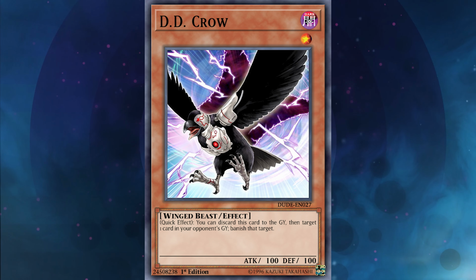Another card that is gaining a ton of traction, I actually mentioned it on my buy these cards before they skyrocket in price video, is D.D. Crow. Now, D.D. Crow is being bought out for actually one reason and one reason only. Because it's good. D.D. Crow allows you to banish one card in your opponent's graveyard, which was already proven to be really successful against the Despia strategy. But the reason why this card is still climbing up is for multiple reasons. The first is that it's actually really good against the Tearlaments strategy as well.